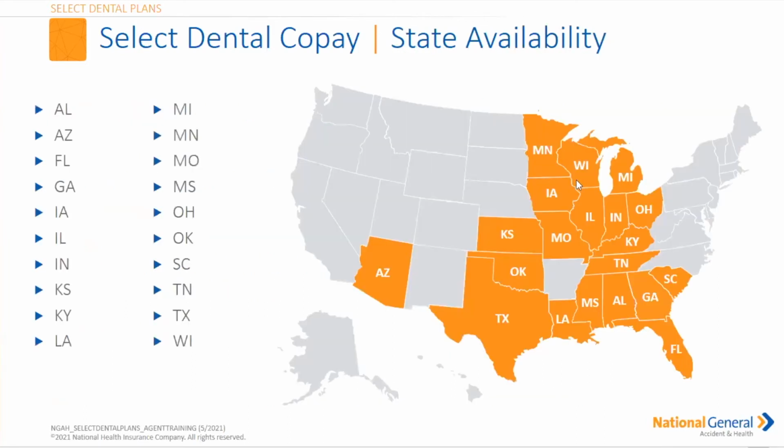Now, this is a new product, it was only released about 2 weeks ago. So these are the 20 states in which this policy is now available. And remember, guys, we're constantly adding new states to our dental select PPO, as well as the dental copay plans. So always check back.